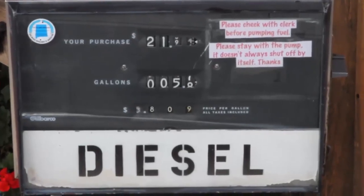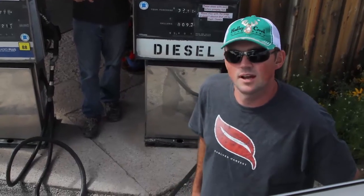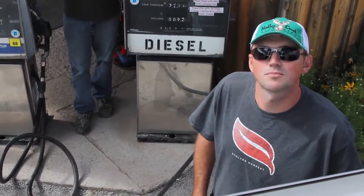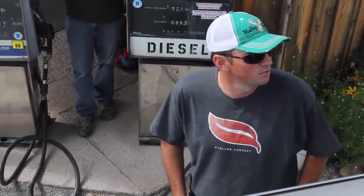We're just getting into Winston, filling up. It's probably another hour, 20 minutes to where we're going from here. So it's the last stop. We'll get some fuel. It's a pretty cool little store here in a little town. Pretty neat.